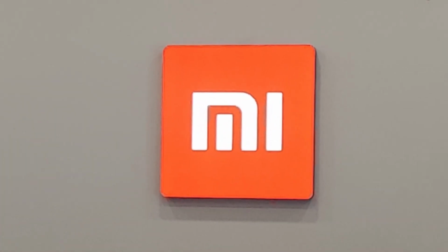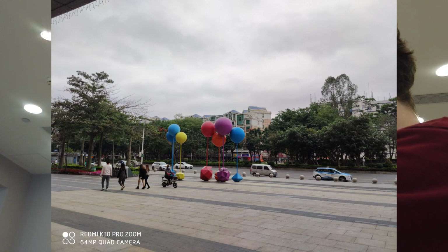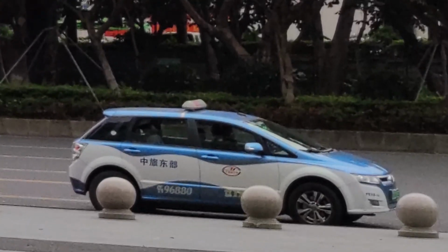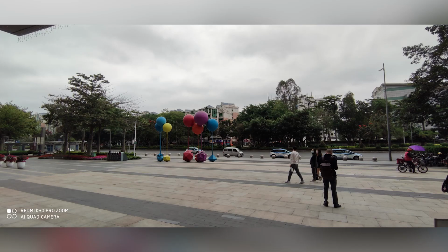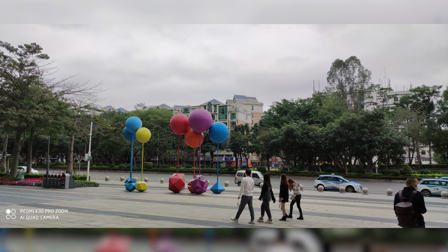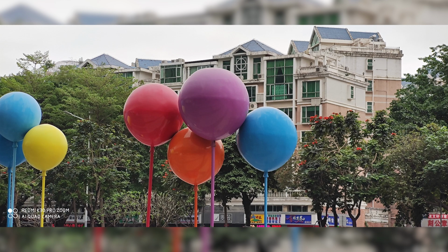There is some serious clarity in these shots, so I'm just going to be zooming in on an item on each of them so that you can see that. I'm now going to be showing you a picture of the outside on the ultra wide, on the regular wide angle, and on the 3x telephoto lens, which is only on the Zoom edition.